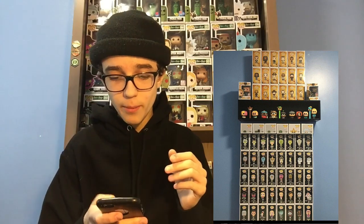Also in that photo, you can see where I have my Walking Dead pops now. I have them up there, as well as my South Park pops, as well as my Pez. So I found a better place for my South Park and my Walking Dead collection, which I'm really happy about. But yeah, in my collection now, I have a lot more pops. At the last photo there, I probably had near 150, I want to say 175.